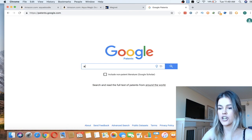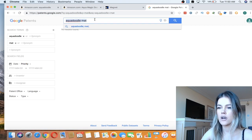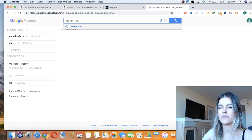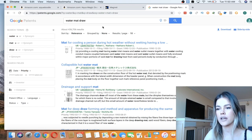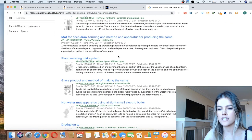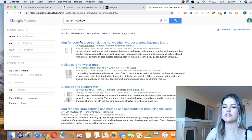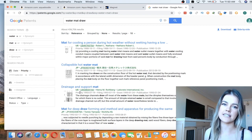Google patents and really check Aqua Doodle Mat, and check if there are any brands, and do a trademark check. You just want to do water mat, paint, draw. You want to type in several search terms because they might not be using that one, right? So you just want to type in similar search terms. I'm not going to do this completely, but if you type something in and there's a bunch of things showing up on here, you really want to not get into the product because obviously it's patented.